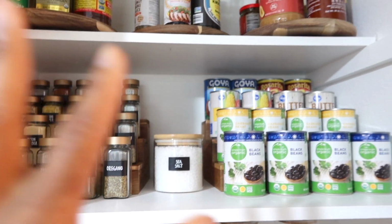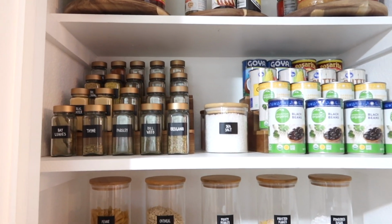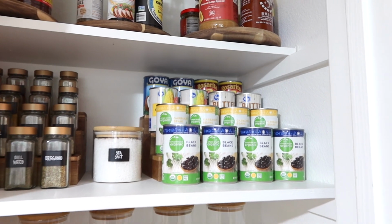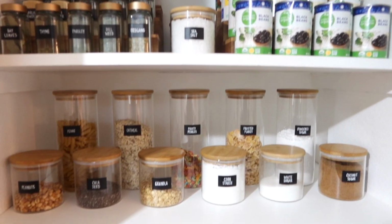I like this idea. Initially, I was gonna have this space empty, but every time I would open my pantry, it felt like something was missing. So I added these and it looks pretty good. Next to that is where all of our canned goods sit. We don't have a lot of canned goods, so this fit perfectly.